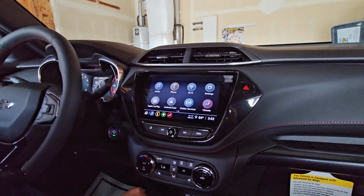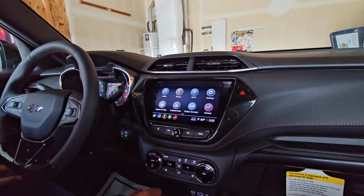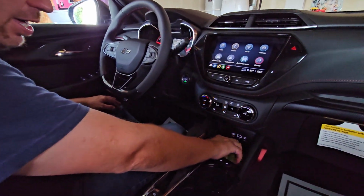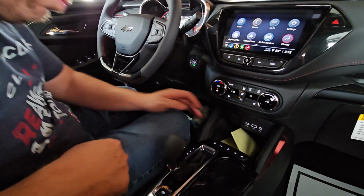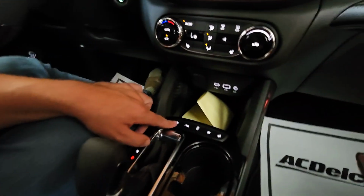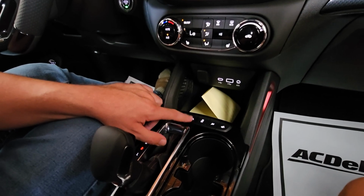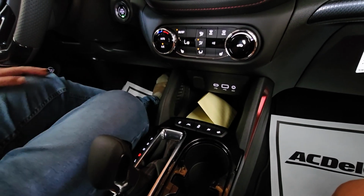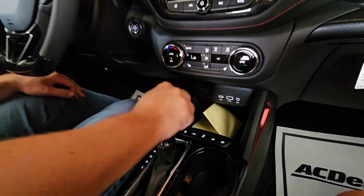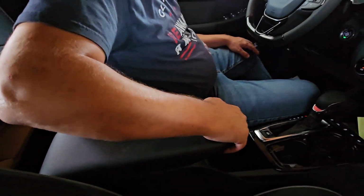I'm not going to go through that right now, but it does have Android Auto and Apple CarPlay. I believe those are wired connections only. You have USB-A, USB-C, and then a bunch of other controls. Right here, you have engine start, stop, turn off. You have lane keeping, which you can turn on and off right there. Traction control, sport mode, and a snow mode, which is nice for only being front wheel drive. Electronic parking brake.